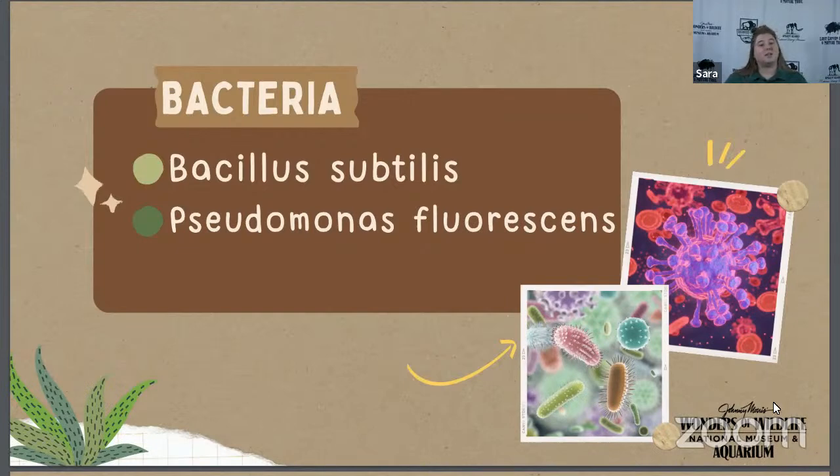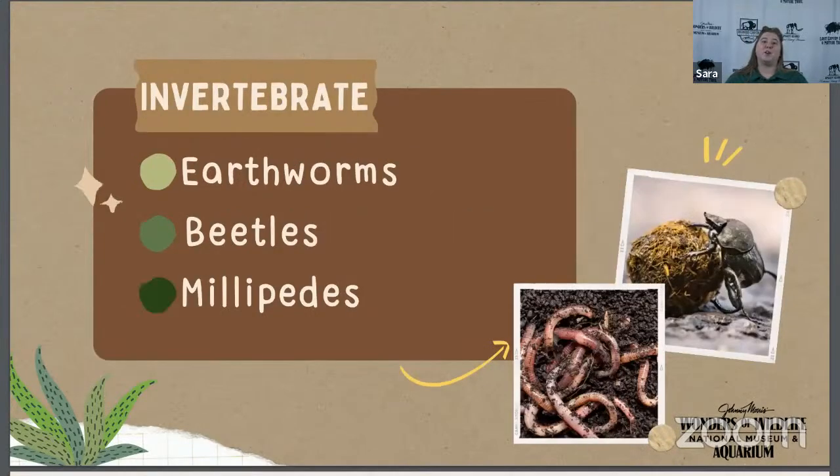And then, of course, last but not least, we have invertebrates. Invertebrates are normally animals that don't have a backbone. So you and I, we have backbones and bones in our body. Invertebrates, they don't have those backbones. The main inverts that we think of, of course, are worms when it comes to being decomposers.